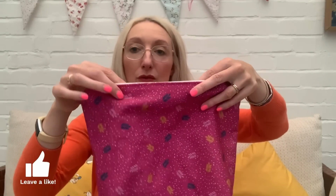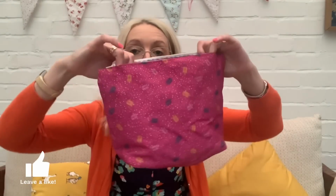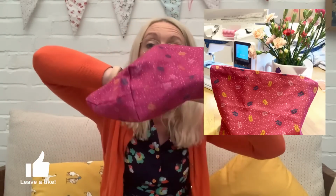I was sent 1/2 metre of this, but I didn't need to use 1/2 metre for the project. And then I've also got just a plain cotton poplin on the inside there, which has got this gingham design. So that's really nice. The lining doesn't actually have the square bottom detail. That's just a rectangle that you end up slotting into the bag. But as I said, I like that it's got that square bit on the bottom there.